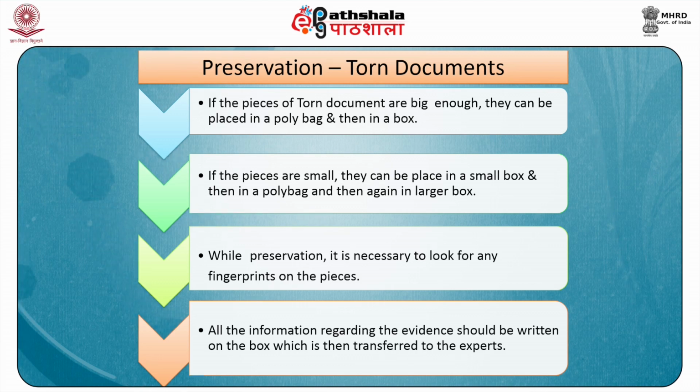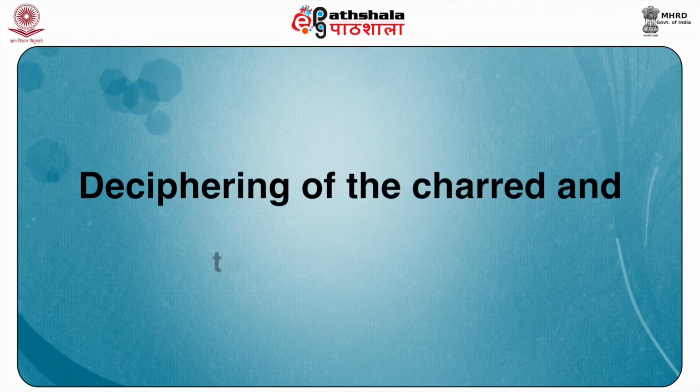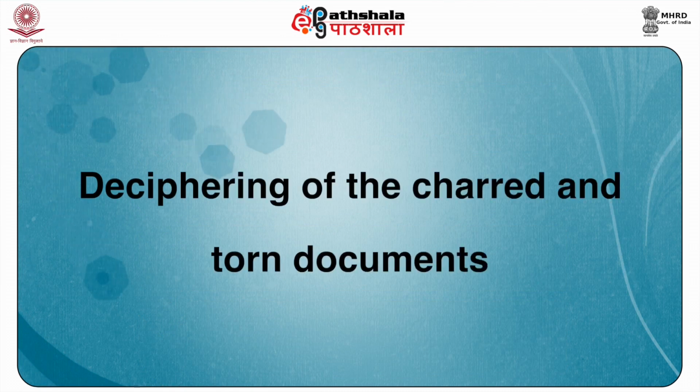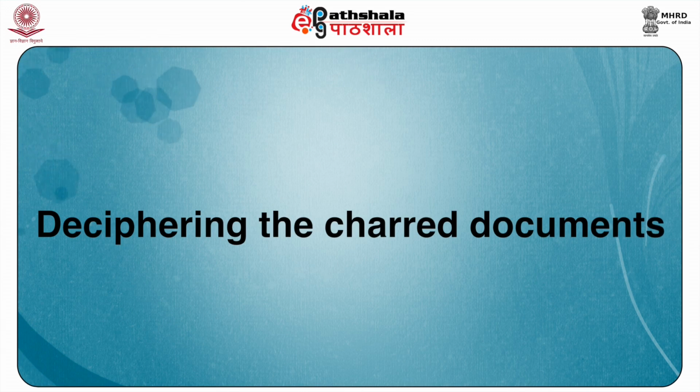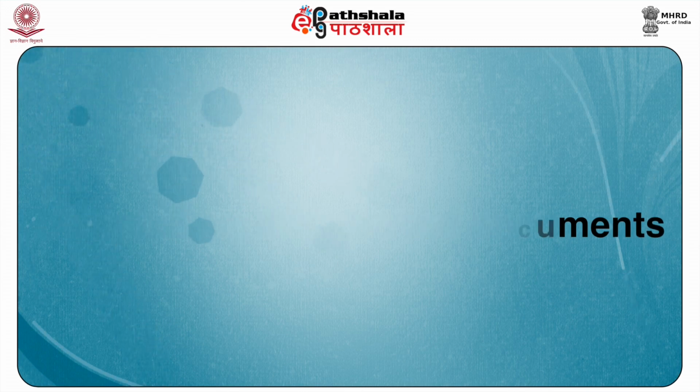All the information regarding the evidence should be written on the box, which is then transferred to the expert. Let us know about deciphering the charred and torn documents. First is deciphering the charred documents.